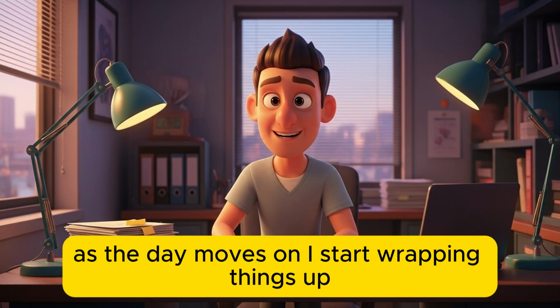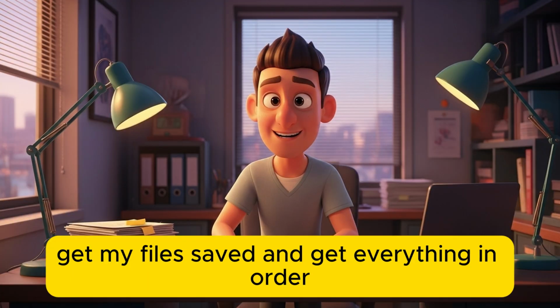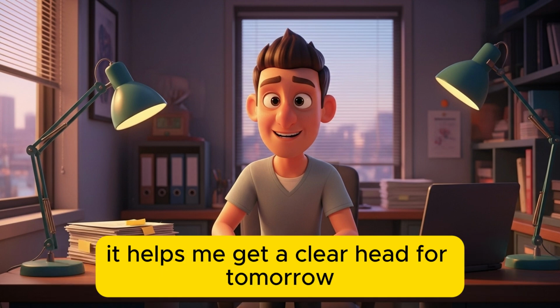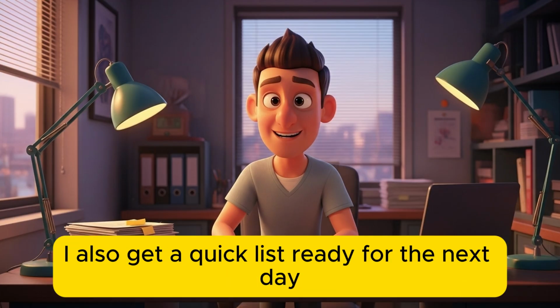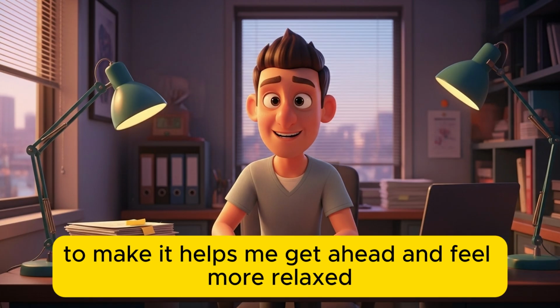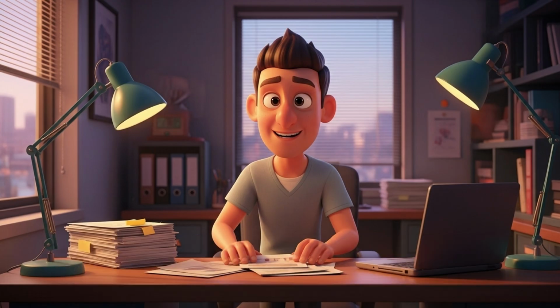As the day moves on, I start wrapping things up. I get my desk cleaned, get my files saved, and get everything in order. I don't like leaving things messy. It helps me get a clear head for tomorrow. I also get a quick list ready for the next day. Emails to send, tasks to finish, calls to make. It helps me get ahead and feel more relaxed.